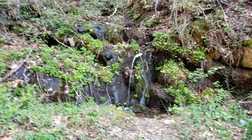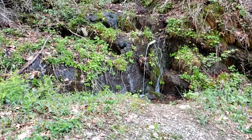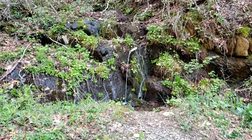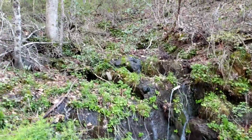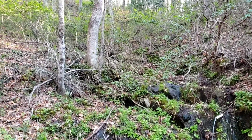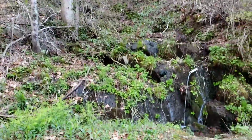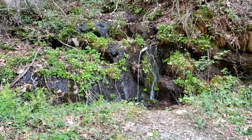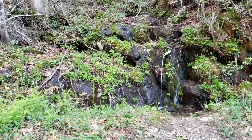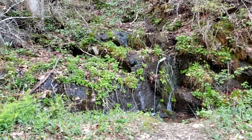This little spring right here, coming out of the side of the mountain. A lot of people drink out of that. I've drank out of it. It's very good tasty water. It runs like a little stream, but it is a spring, and a lot of people will fill their containers up. Well, I thought I'd show that. We'll always pass this on the way to the patch.